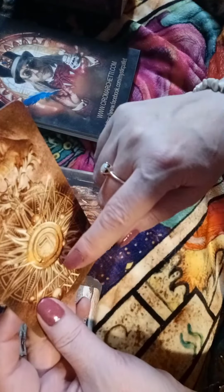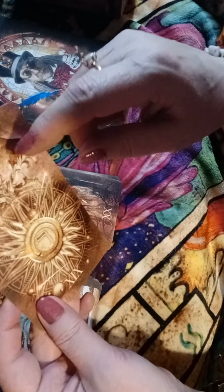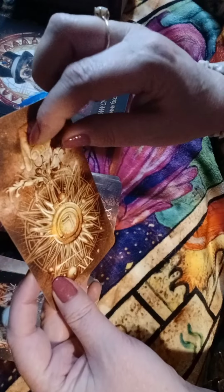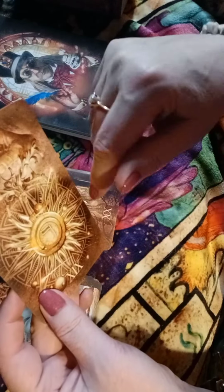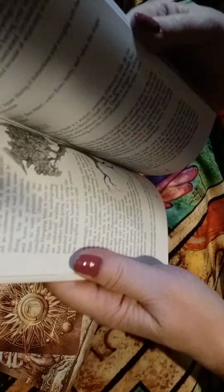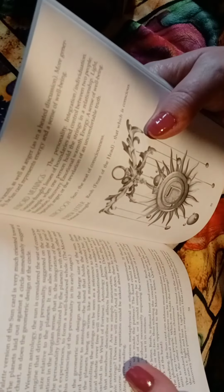Here's the Sun. And look how interesting this is, with the hand kind of holding the sun. It almost looks like it's on a compass or something. I'll have to look and see what he says about that. I like to look at this and see my own things in it, but what am I really looking for here? Okay, here it is.